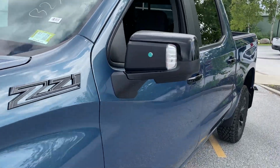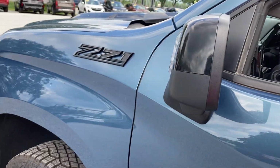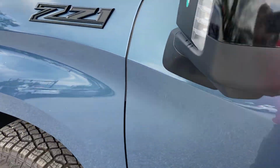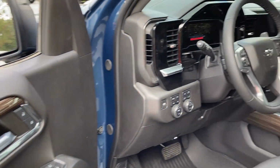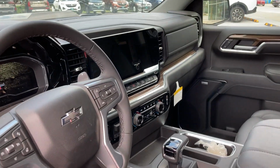On the mirrors, you do have the turn directional as well. Like I said, this is the Z71, so you will have that beautiful black emblem, which I think reflects really nicely on this color. You got a bunch of different controls in here. We will go over those in just a few moments here.